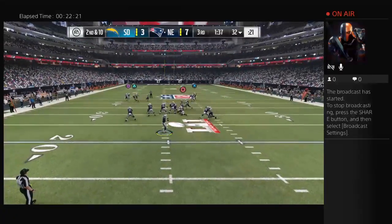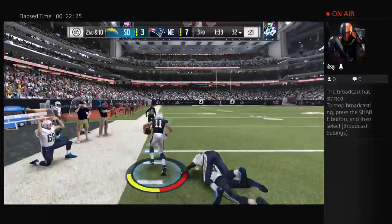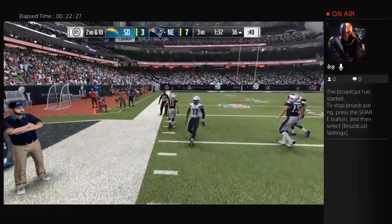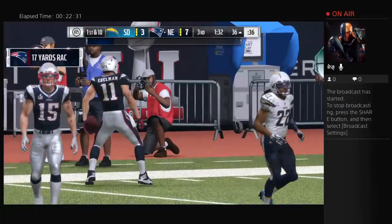Brady will try again on 2nd down. Room here to run. Trying for Edelman again. This time he's got it. And he's going to be out of bounds, but able to take it inside the 40-yard line.